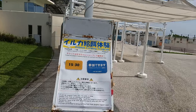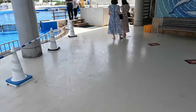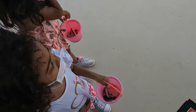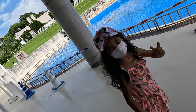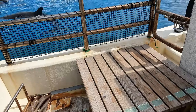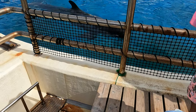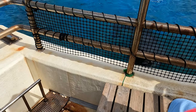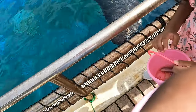You can feed the porpoises and or dolphins around 3:30. Mouth and drop it in. All right, let me try.